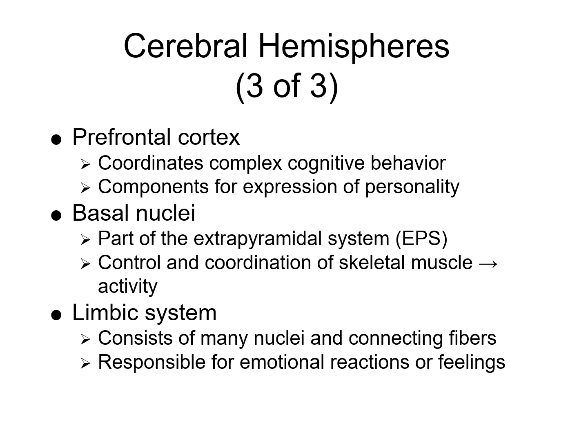The limbic system helps with emotions, and this is located in the cerebral hemisphere. It's responsible for emotional reactions, feelings. It has connections to a lot of different areas of the brain.